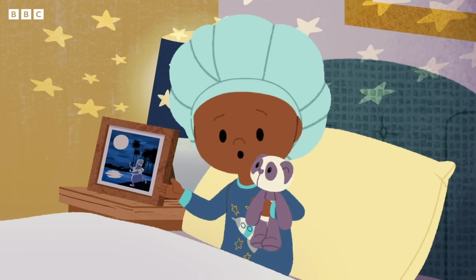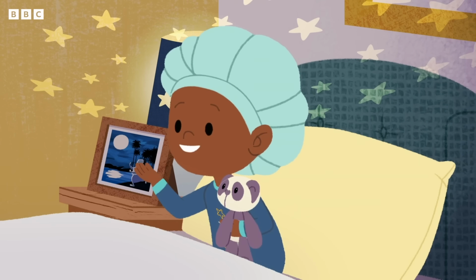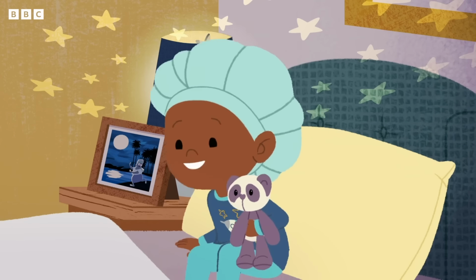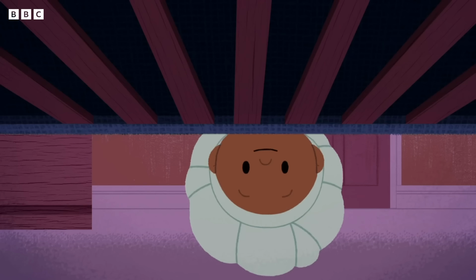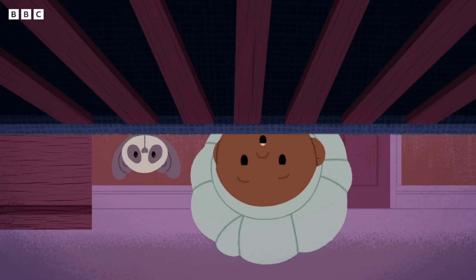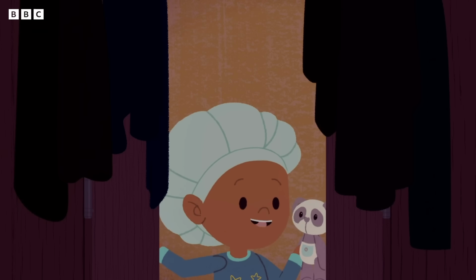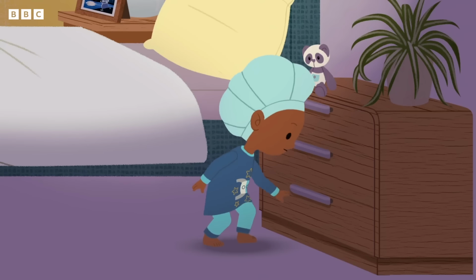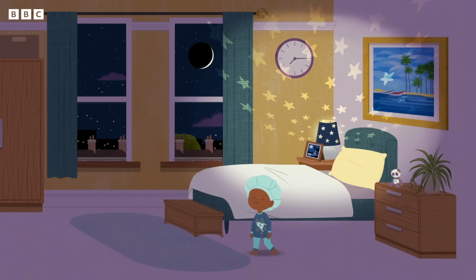I wonder where the full moon could be. Maybe it's hiding. Come on, Panda. Let's find it. The full moon might be hiding under the bed. No full moon here. No full moon in the cupboard either, Panda. Where could the full moon be, Panda?